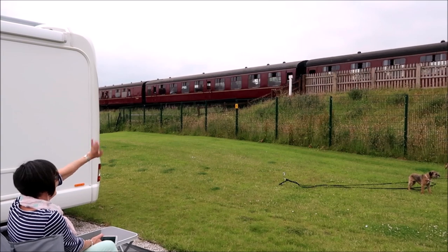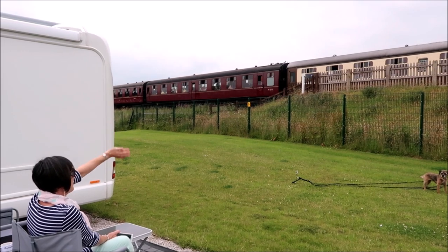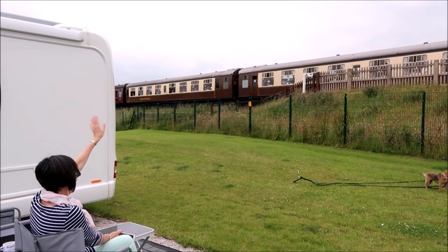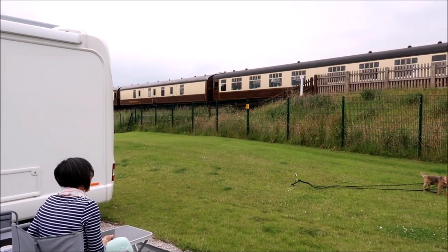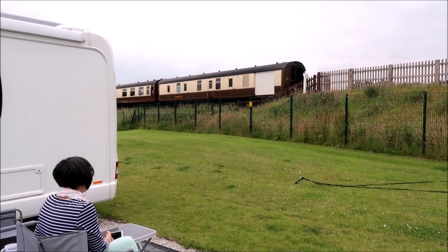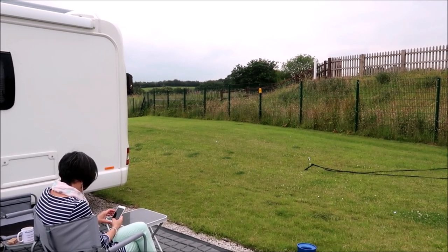Lots of waving going on. They're all having lunch on the back garage. Well, that was our first little bit of excitement. We've only been here about half an hour. So, big smiles all round, I think. Made your day. Made my day.